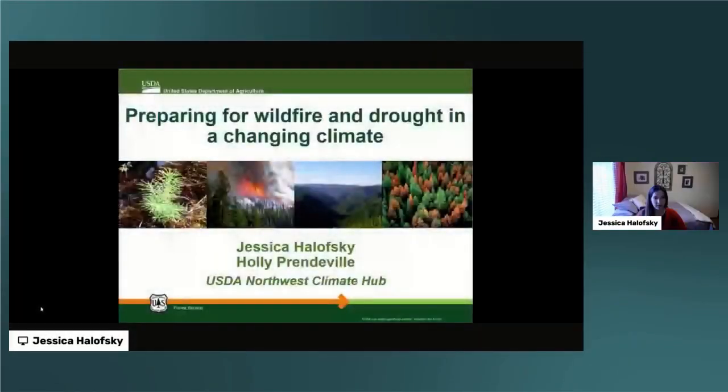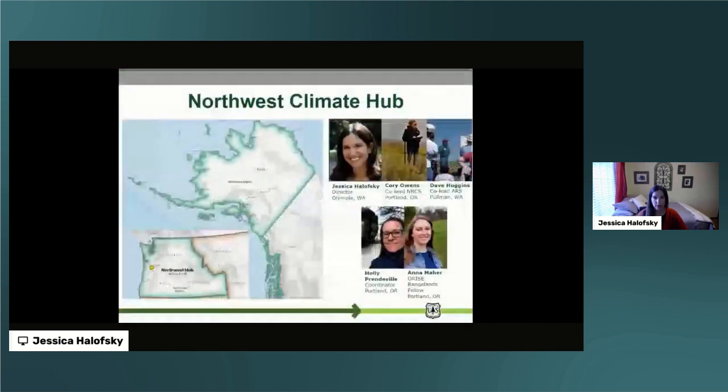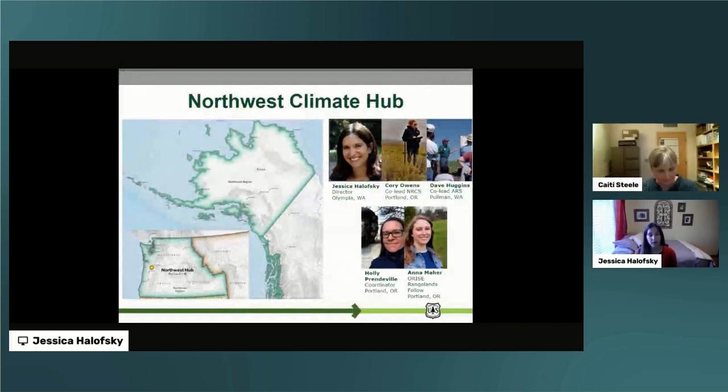Okay, so I'm going to talk about the Northwest Hub today, typically around resources we have related to wildfire and drought. So the Northwest Hub covers Oregon, Washington, Idaho, and Alaska. It's a big area. These are areas, especially in the eastern parts of Washington, Oregon, and Idaho, where drought and fire have always been issues. But with climate change, we're seeing they're becoming increasingly common. And so the hub works to help landowners prepare for and respond to these disturbances.